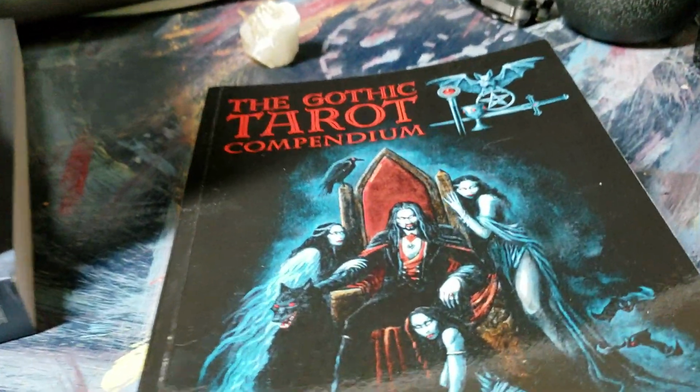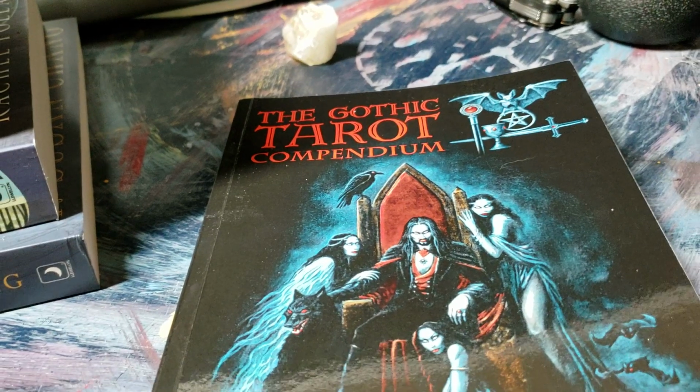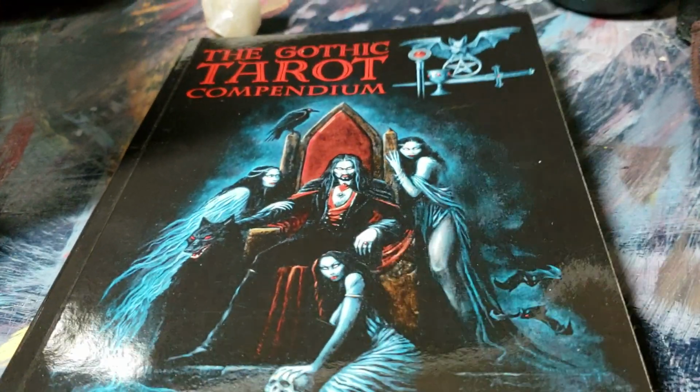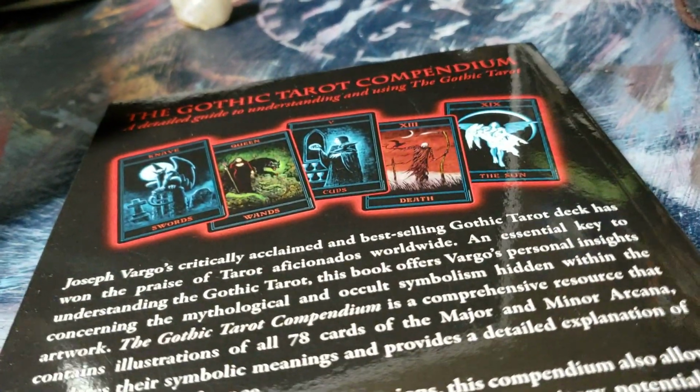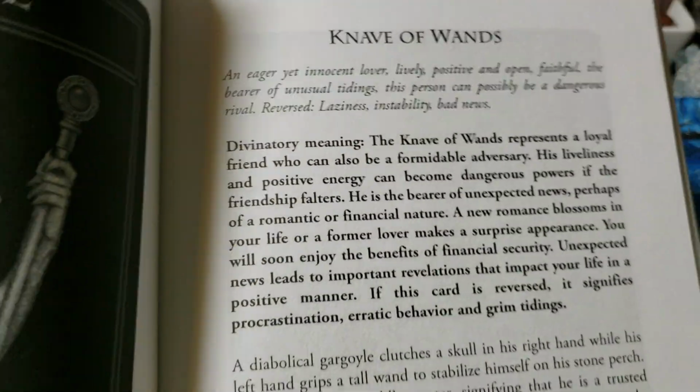The next book is a guide to a tarot that I've had for, oh man, I think the deck that I have is a first edition of this Gothic Tarot Companion, and it's by Joseph Vargo, the deck is, and Joseph, what is it? I'm sorry, I butchered the name, but it's by Monolith Graphics. If you have the deck, you don't need this book, but the reason why I have it on my list is it will give you a lot more information than the Little White Book does.